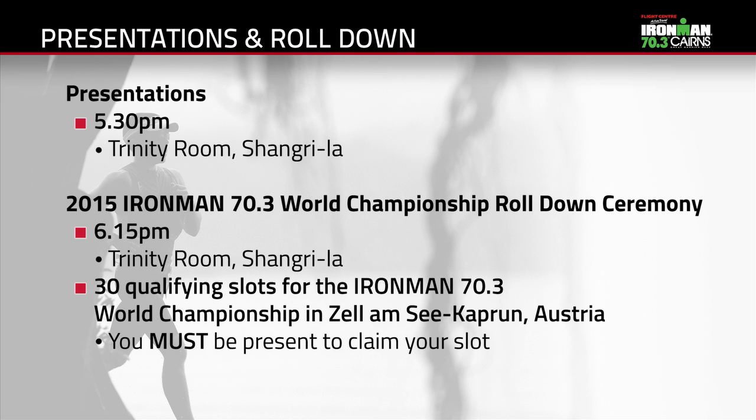All prizes will be presented at the Trinity Room at the Shangri-La at the Flight Centre Active Travel IRONMAN 70.3 Cairns presentations on Sunday evening, commencing at 5:30 p.m. The roll-down ceremony for the 2015 IRONMAN 70.3 World Championship in Zell am See-Kaprun, Austria, will take place immediately following the presentations at 6:15 p.m. There are 30 qualifying slots on offer, and you must be present to claim your slot.